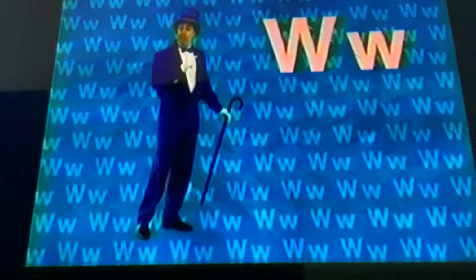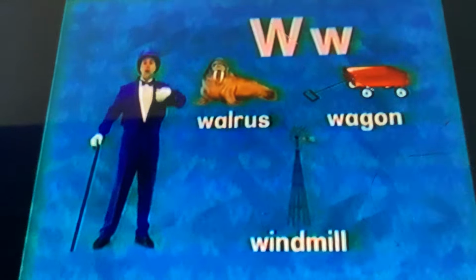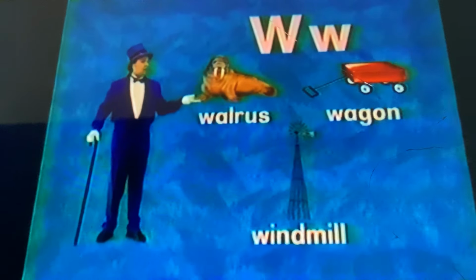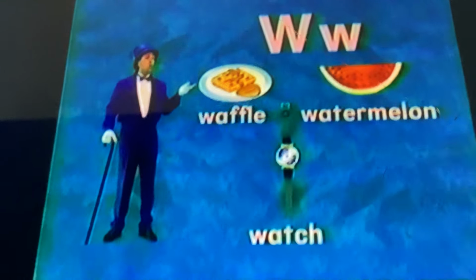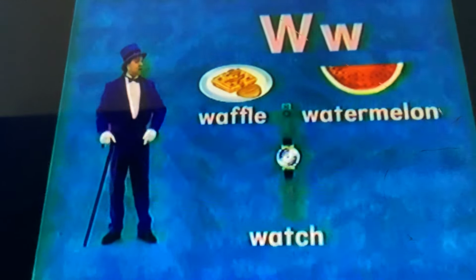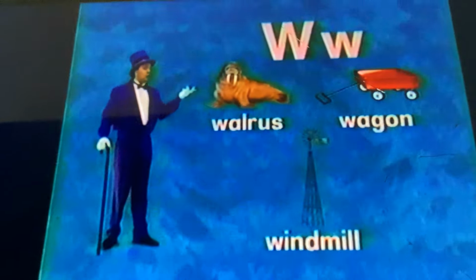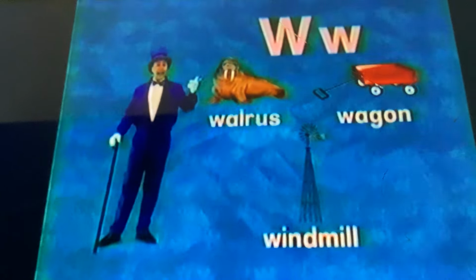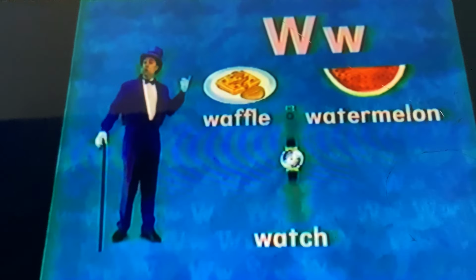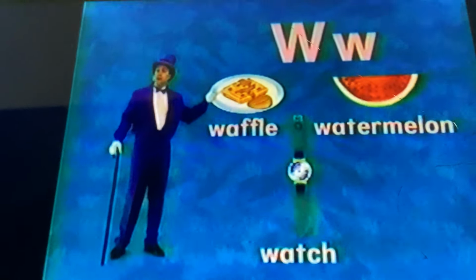See the capital W and the lowercase w? These W words give me a thrill. Walrus, wagon, and windmill. W words are top-notch. Waffle, watermelon, and the watch.